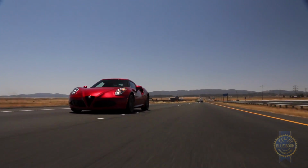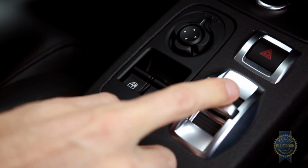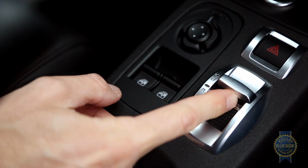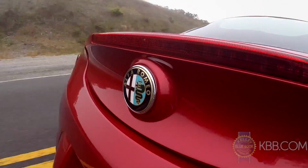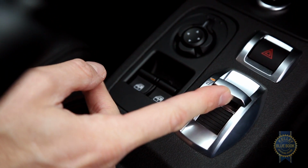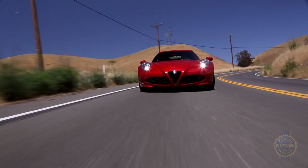Utilizing the quote-unquote DNA selector, drivers can alter the 4C's throttle, transmission, and stability programs. N, or natural mode, is the standard setting, and A is a less aggressive all-weather mode, while dynamic D mode offers hypersensitive throttle response, quicker shifts, and reduced stability control intervention. Hold the DNA selector up for 5 seconds in D mode, and you'll enter race mode. This devil-may-care mode deactivates stability control, so use it wisely.